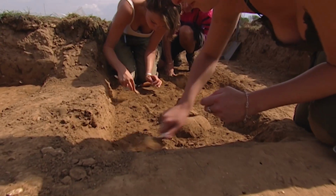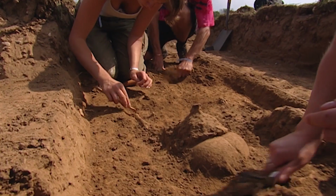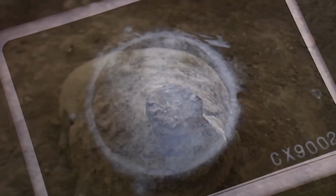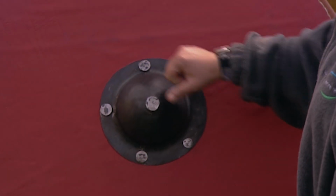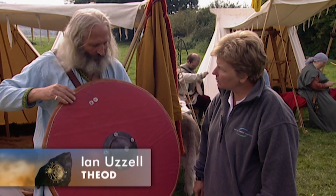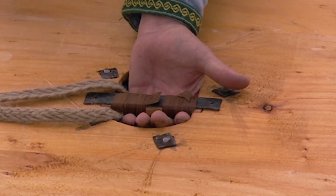Back in Trench 2, even more metalwork's being uncovered, this time a shield boss placed on top of a skull. Once X-rayed, traces of rivets around the edge become apparent. Now, Ian, I know that this is the shield boss. This is what they've been finding out there. What's it made of? It's made of iron, and of course this is the only piece that survives, with the rivets around there. The rest of the shield's made of wood covered with leather, and the other bit that survives is the iron hand grip that goes behind, held on with leather.